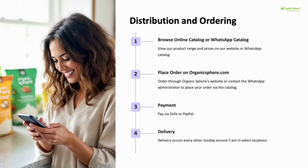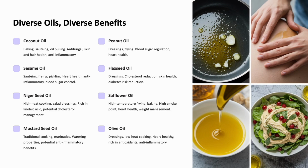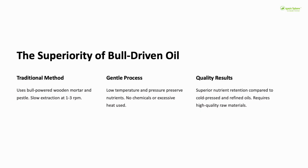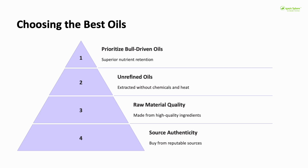So, clear glass is a no-no, I'm guessing? You got it. Clear glass lets light in, and that can degrade the oil over time. And speaking of keeping things dark, store your oils in a cool, dark, dry place. Heat and sunlight are the enemy. Gotcha. So basically, treat them like vampires, no sunlight allowed. Anything else? Always use clean utensils to avoid contamination. And remember, even with perfect storage, these oils are best enjoyed within 6 months of opening. So buy smaller quantities more frequently to ensure you're always using fresh oil.